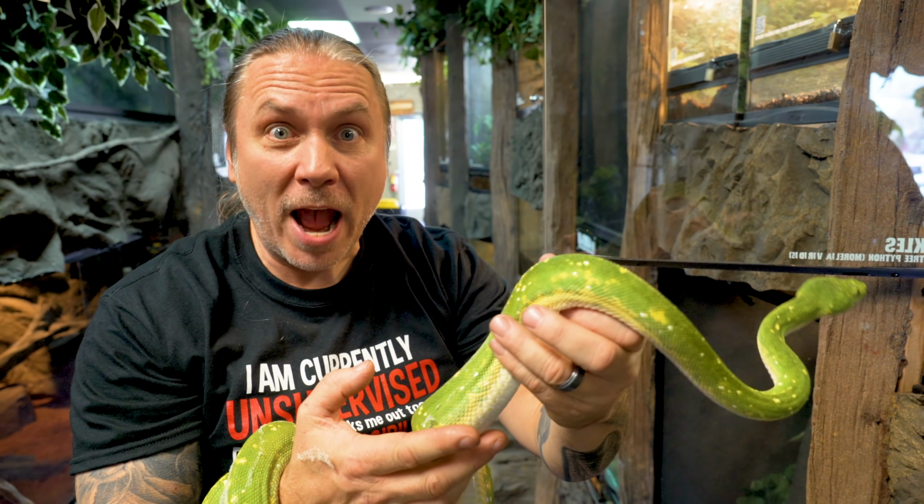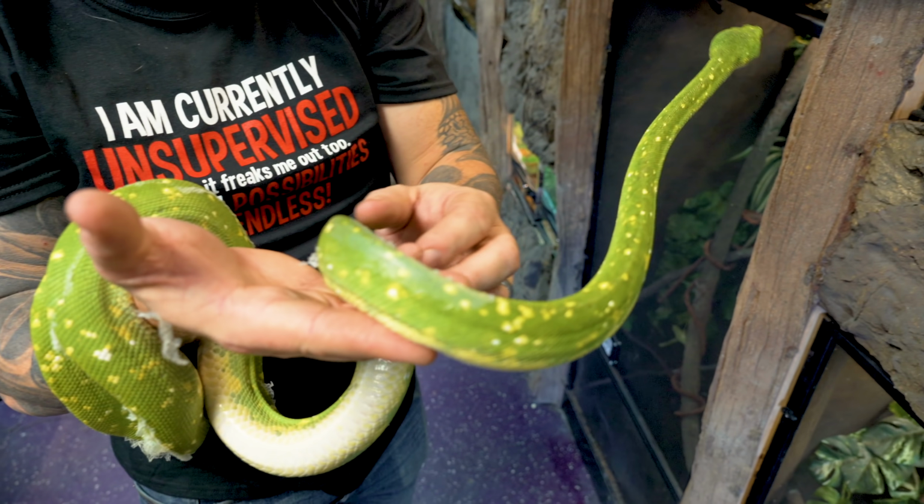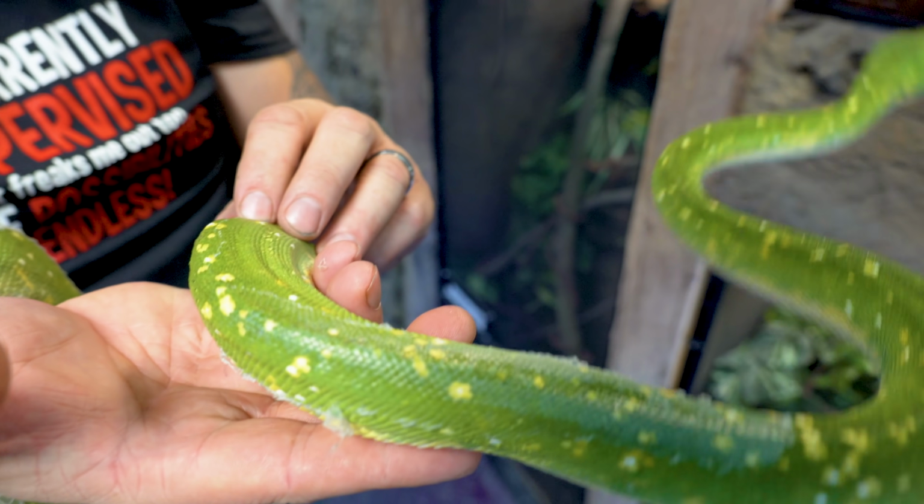Again, very fragile animals. They hold onto the perches really tight, so you don't want to ever rip them off their perches. You want to let them crawl off the perch, and the fact that she was crawling off gave me an opportunity to just kind of get her. And again, you can see just a little bit of stuck shed on her here. We're gonna probably have to just work on that a little bit.